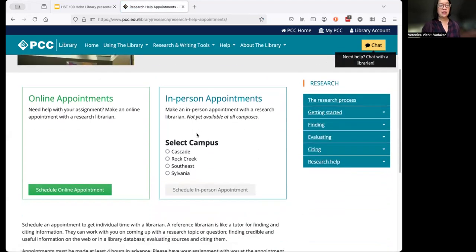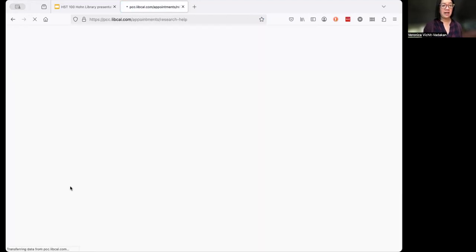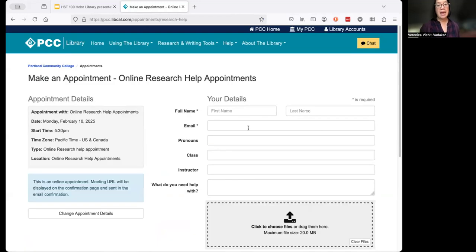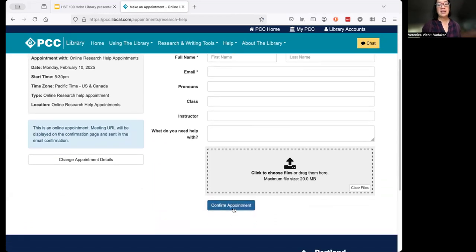Okay. So let's say you want to make an online appointment. I'm going to click on that. For example, here are Monday's appointments. I'm going to click on that and pick one of these times. Pick whatever time works for you, maybe 5:30 in the afternoon. Then you fill out these details with your information. Make sure you're spelling your email correctly because that's where the Zoom link and the reminder will go. Then down here, click confirm appointment, and you should immediately get a confirmation of your appointment.